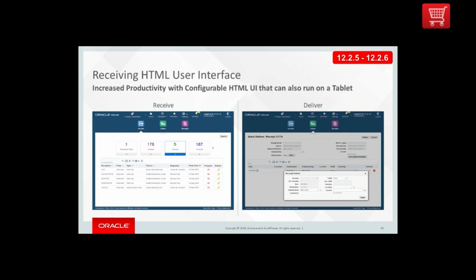Earl touched on it for order management, which did a complete overhaul of all their forms. We're doing it in phases in inventory and WMS. But again, it's really nice, and it looks great on tablets as well as your desktops and laptops. Obviously in the warehouse, people are walking around maybe with tablets, or perhaps they're stationary and using a laptop. But it looks good either way.